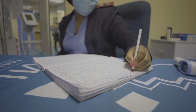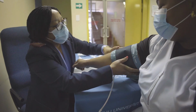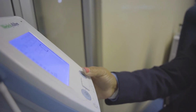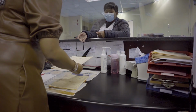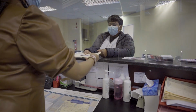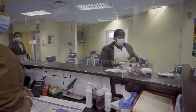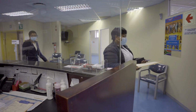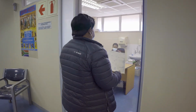Then she confirms that, and does the observations for the students, things like the blood pressure, the pulse rate, the weight, and so forth, according to the needs of the students. From there, she'll move over to the reception desk where the student will be registered. And then she'll be directed according to the needs she came to the clinic for.